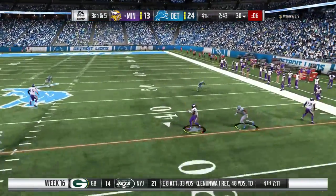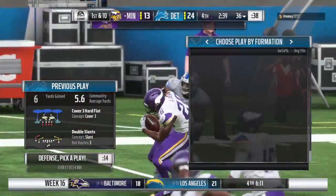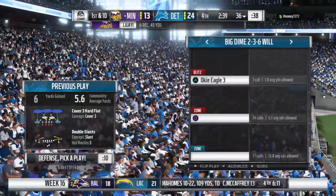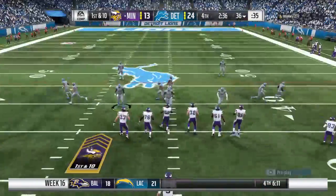Here's Rosen. He finds Ajayi. And he's able to get the first before he's taken down at the 36. It'll go as a gain of 6 that time, and it moves the chains as well. So from the 36 now, 1st and 10.